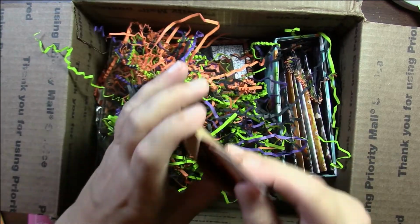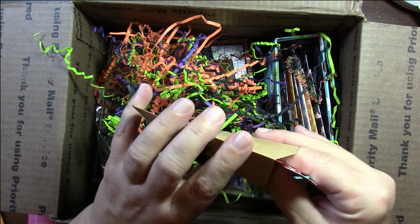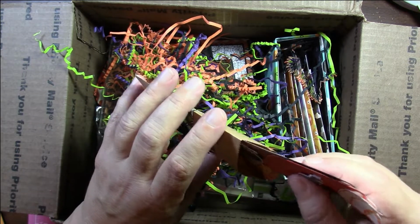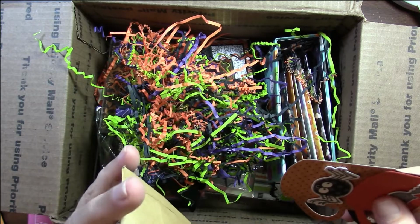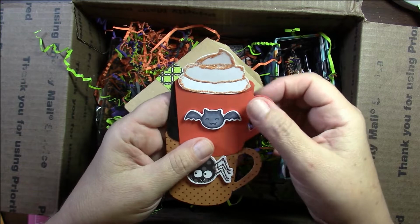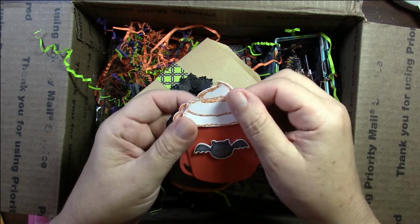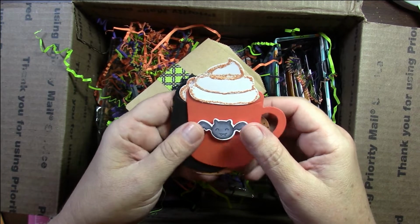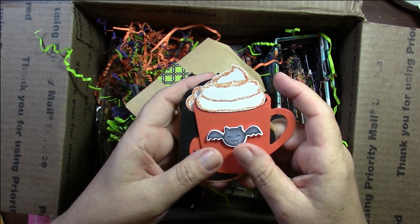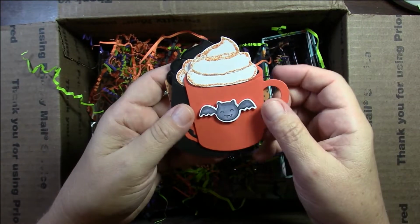So we've got a little goodie bag here with some items in there. I know you guys are super close. My camera, I had to. My tripod is being ridiculous. I think I lost a screw in one of the legs, so it keeps shifting on me. It's driving me crazy. I need to figure out a different setup.